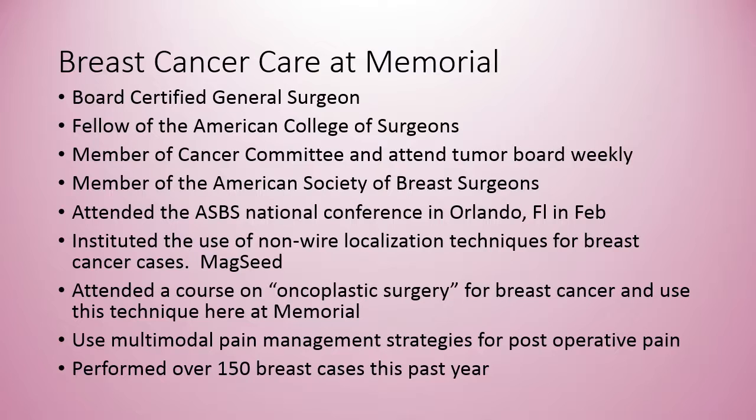The MagSeed helps me do this. These two are kind of tied in together. But for women that are candidates that are saving their breasts, we do try to do tissue rearrangement and hidden scars to try to make it look good. Like I said, everyone's not a candidate for it, but it is important.